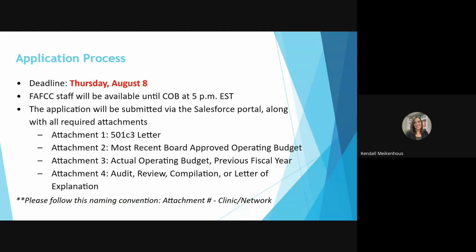And we also ask for the following required attachments. And that's a 501c3 letter, your most recent board approved operating budget, an actual operating budget from the previous fiscal year, and your financial audit or review that needs to be done within the last 2 years. To kind of help with our record keeping, if you can follow this suggested naming convention for all of your files, it's super helpful. So that would be attachment 1, 2, or 3, or 4, and then your organization or clinic name.